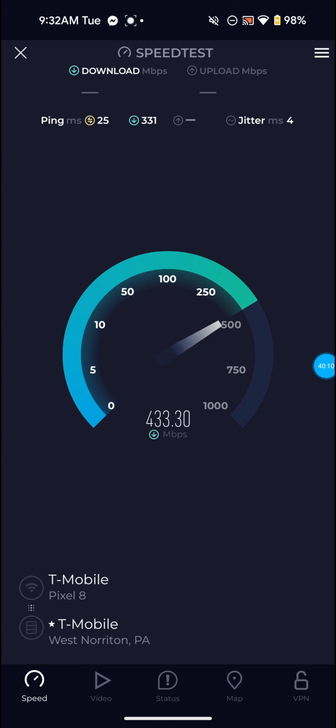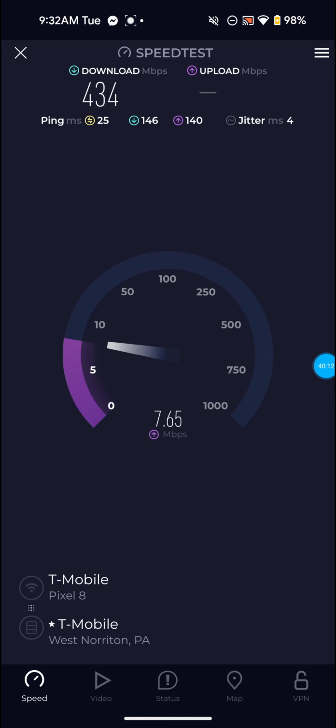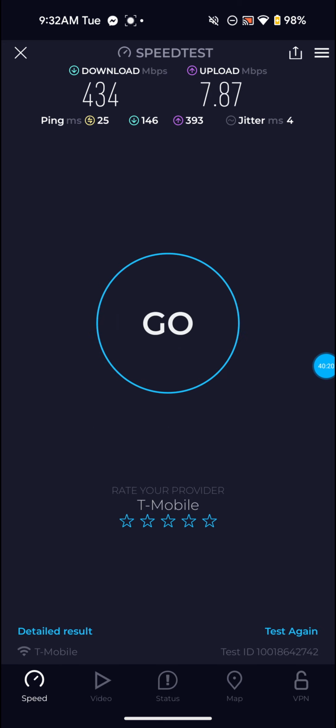So this one's definitely not bad at all. 434 on the download. So not bad on that one at all. On the last one, 434 for the download. That's actually really good. 7.87 for the upload. Not too bad on that. And then only 25 ping.